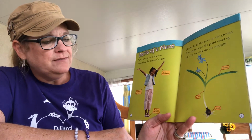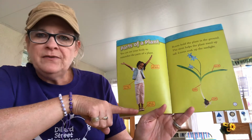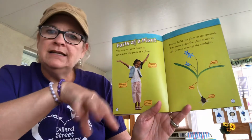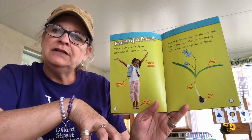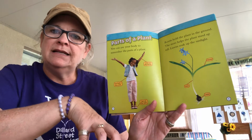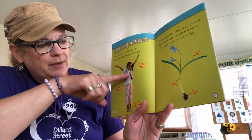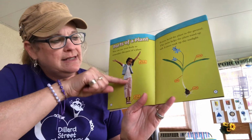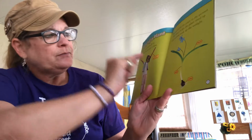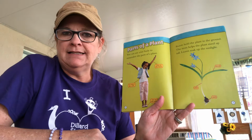Now you can use your body to remember the parts of a plant. So look at this little girl, okay? Where her feet are, that is the roots of the plant. The roots of the plant actually grow down into the ground to keep the plant in one place, okay? And then her body is like the stem of the plant. And the stem stands up, and her arms are like the leaves of the plant.